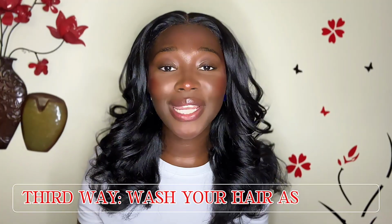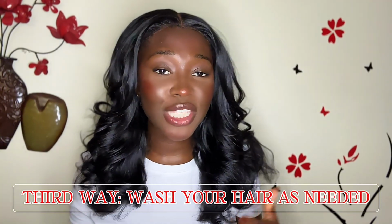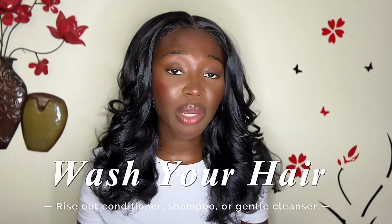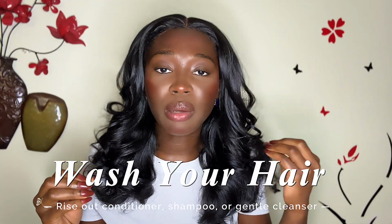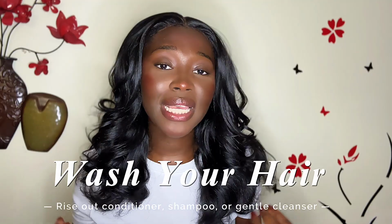The third way to prevent breakage while having a protective style, such as braids, twists, cornrows, sew-ins, etc., is to cleanse your hair every 2 to 3 weeks. This can be using a light shampoo or rinse out conditioner, rubbing it on your scalp to make sure that you are removing the product buildup. Because your hair already grows, it can lose its length retention if you are not properly cleansing your scalp.